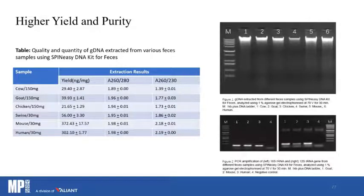And then the purity, we are also seeing that the values are higher than 1.8, still below the value of 2. We are seeing values very close to 2, which is very good, because these are the numbers that reflect the purity. And for 260/230, we are also seeing that some of the figures can go beyond 2. But minimally, we are trying to hit at least above 1.